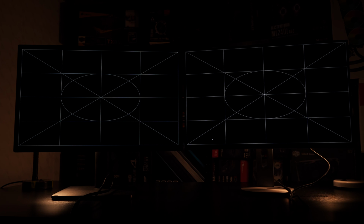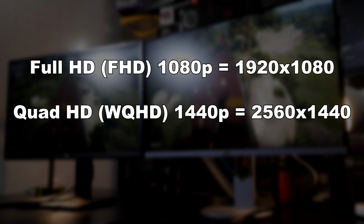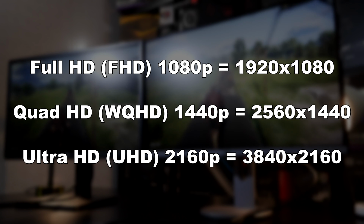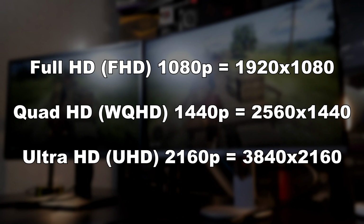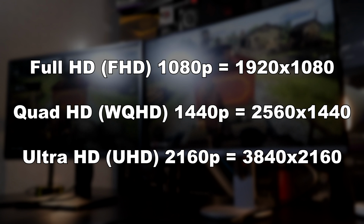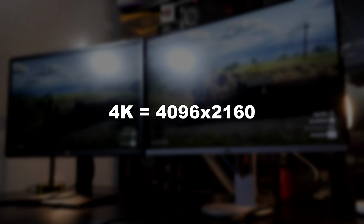The most common standard resolutions right now are Full HD with 1920 by 1080 pixels, WQHD with 2560 by 1440 pixels, and UHD with 3840 by 2160 pixels. The latter often is declared as 4K when talking about marketing, which technically is incorrect. This is why manufacturers now tend to mention both 4K UHD when referring to just UHD. Technically, 4K would support a resolution of 4096 by 2160, but well, I digress.